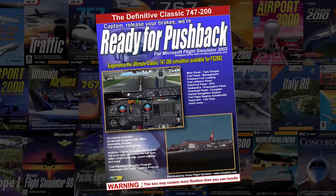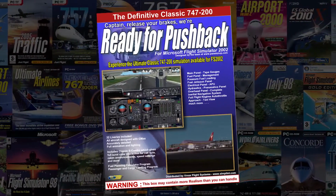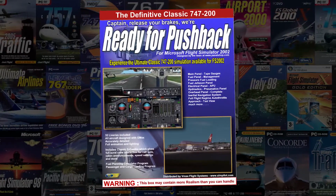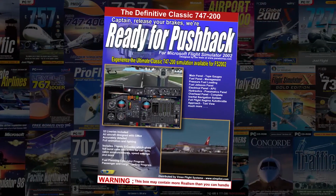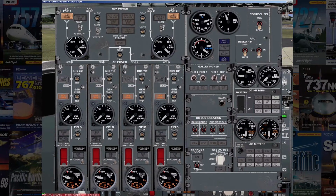Alright, I think that just about covers it. The RFP 747 is a radical piece of software with lots of bugs and issues, but that ultimately has managed to withstand the test of time and continue to be used in some form or another by those of us who continue to enjoy Flight Sim 2002 and 2004. I so badly wish it would have continued to be further developed.